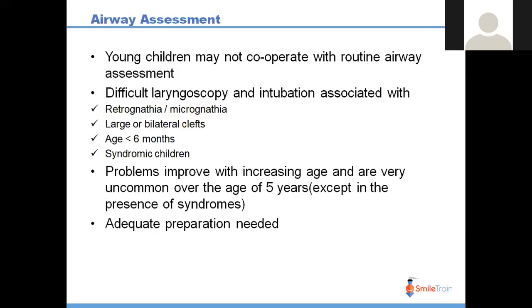Airway assessment is not easy in children, as they may not cooperate with routine airway assessments. Besides that, the recommended cutoffs we know and use are based on adult patients. Difficult airway may, however, be anticipated whenever there is retrognathia or micrognathia, if there are large or bilateral clefts, and in syndromic children. All these are aggravated if the child is less than 6 months old.